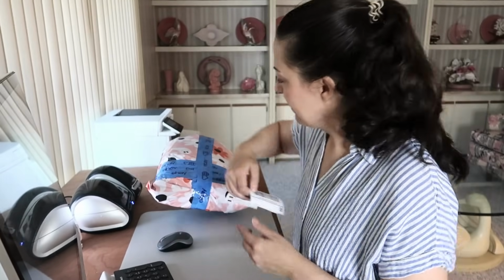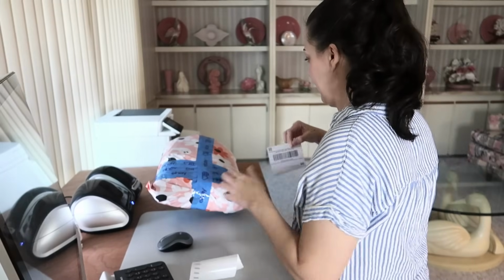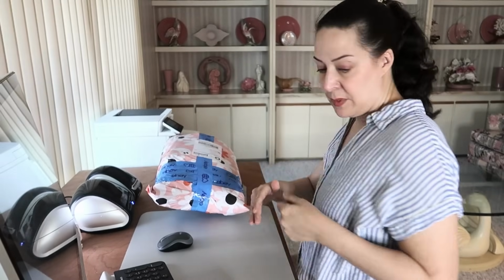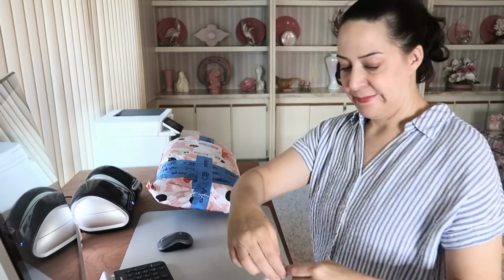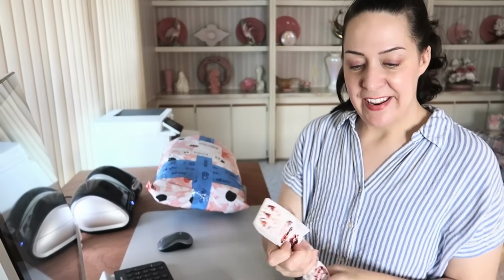Print. Put a little sticker on it, a little pumpkin sticker. And that is that.